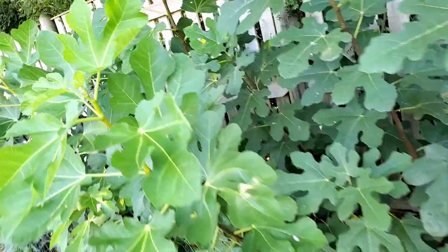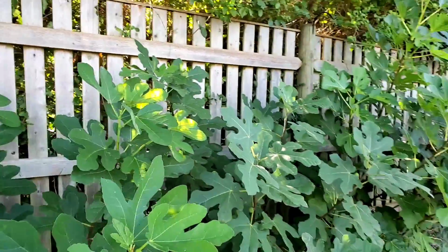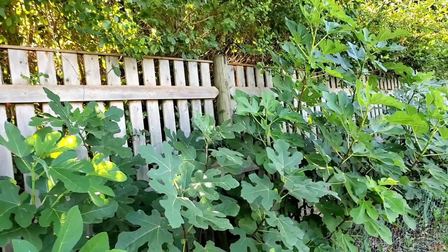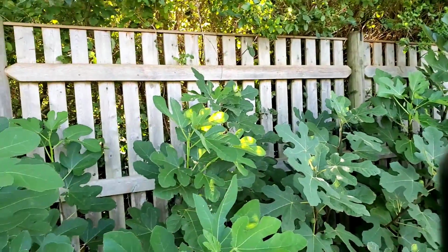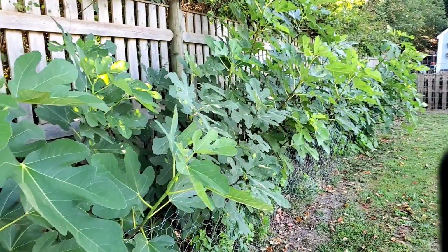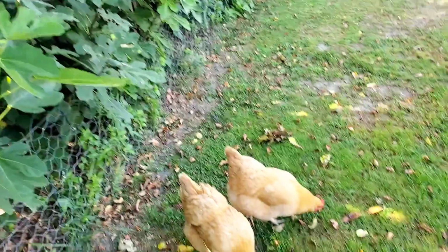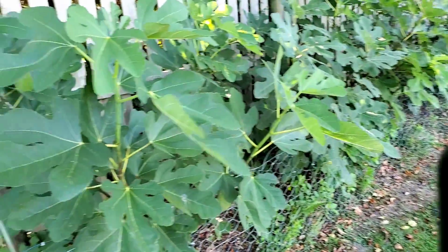And I purposely picked figs that were cold hardy, that will continue to produce fruit for years and continue to grow. And we're happy with them just filling up this whole space here all the way down. We think that we love the look of that. There is a fence that's just to keep the chickens out of there.